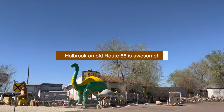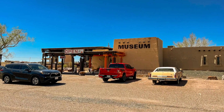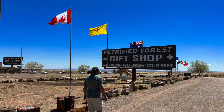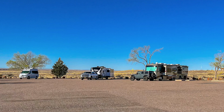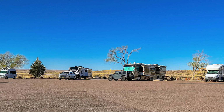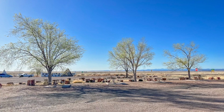This week, we're heading just 50 miles east from Winslow, Arizona, to the Petrified Forest National Park. We stayed at the gift shop, where there are 10 RV sites with electricity at $15 a night. It was a bargain. We would suggest, however, calling ahead as they closed at odd times and you cannot plug in if they're not there.